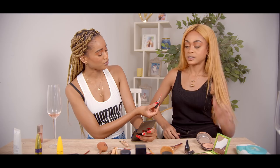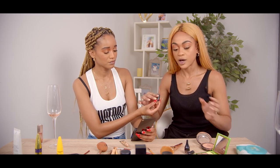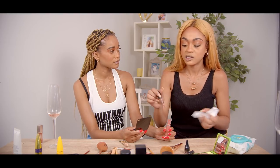What's up with that though? People always ask me if I smoke. I don't smoke. No, it's just genes. I used to be very insecure about my dark lips when I was younger. But it's literally just genes. Some people have pink lips, some people have black lips.